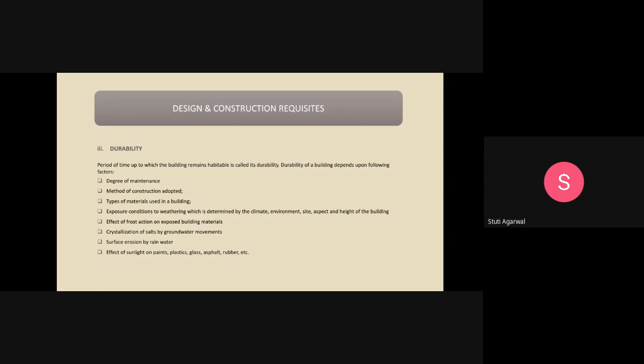Then, effect of frost action on exposed building materials. Frost action occurs in extremely cold environments. When temperatures drop way too low, the building materials start getting affected. Water starts crystallizing within the pores. Concrete has pores, and if the temperature drops too low... If you remember, we talked about this.